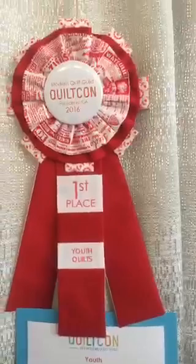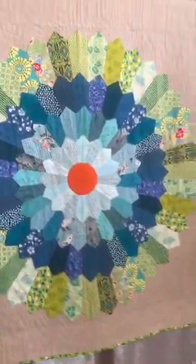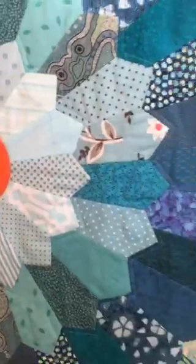Okay, this is the youth category, and this is first place in youth, that awesome ribbon. Kabloom by Sophia Locke. Some awesome stacked Dresden plates. Yeah, it is one awesome Dresden. Yeah, they are kind of like ties. That tie shape.